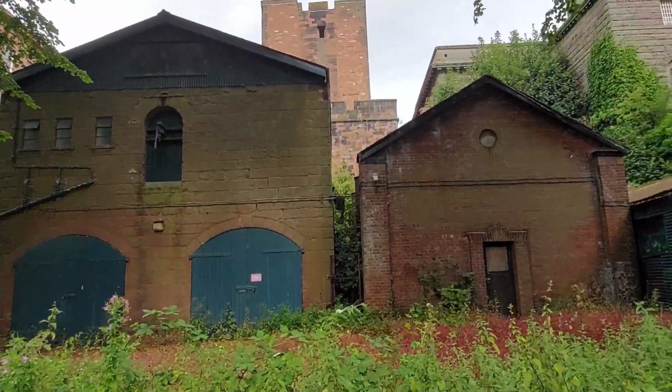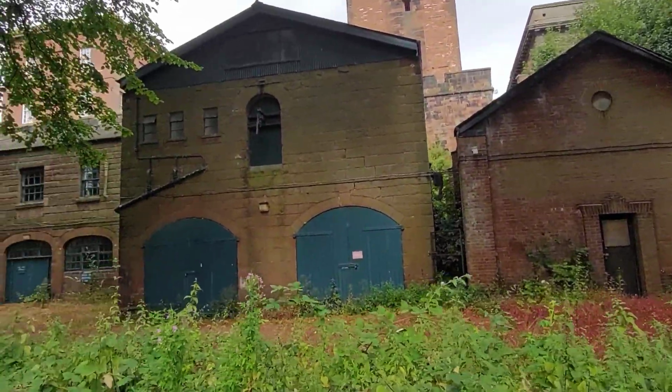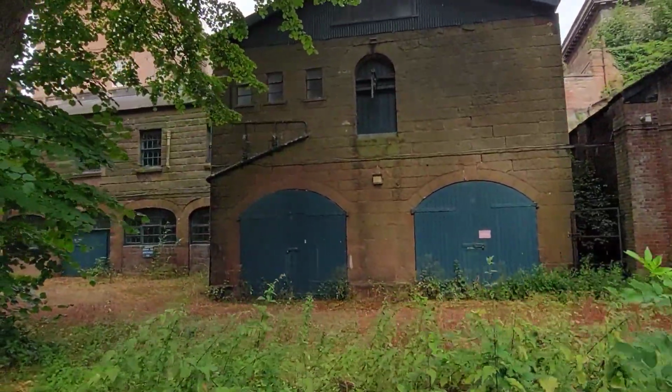This is actually part of the Chester Law Courts, with these doors here being some of the doors where they used to take the accused into the building.